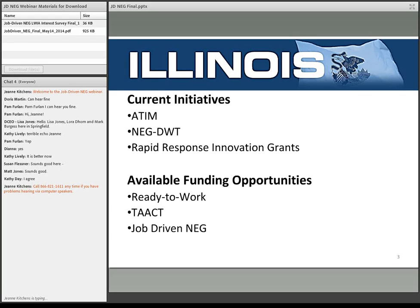When you look at our current initiatives, there is the ADAM, which was funded through the Workforce Innovation Fund grants and is a strict focus on manufacturing. Then we have the NEG Dislocated Worker Training Project that many of you are working on. And third, what we've currently got going on, and some of you also participated in, is our Rapid Response Innovation Grants. Those are all based on sectors, as we've been doing in the past.